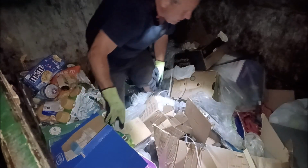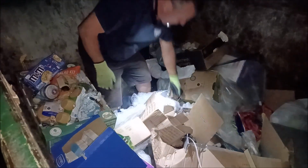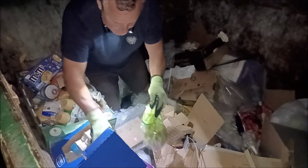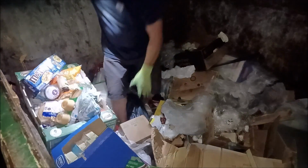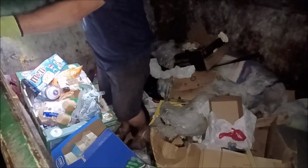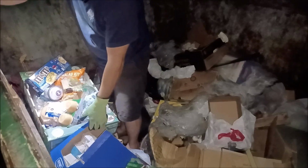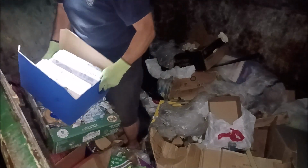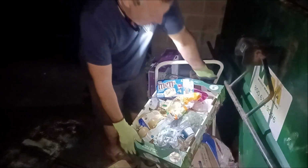Grapes. Pack of peas. Looks like it. This is a box. Let's see if we can get out of here. Can I extricate myself from this? Okay. Almost went. That would have been a disaster.